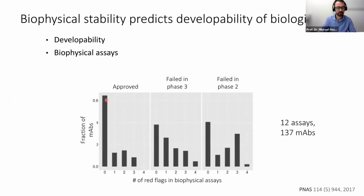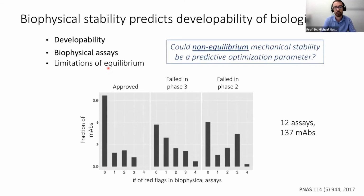for candidate molecules that scored in the bottom 10% of that cohort of the mAbs, they would give that what was called a red flag. And you were much more likely to reach approval if you had 0 red flags in these biophysical assays. So this just tells you that the biophysical stability of these molecules is somehow predictive of their ability to make it through a clinical trial pipeline.